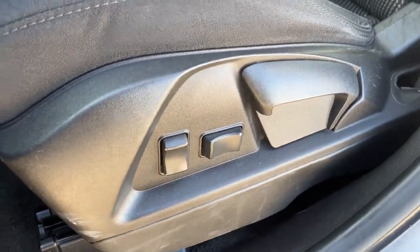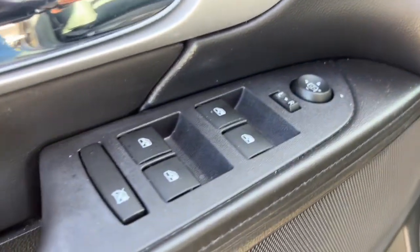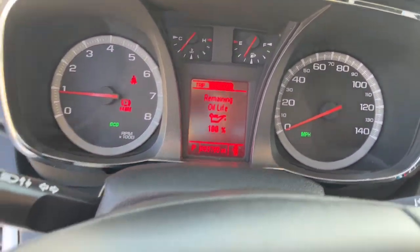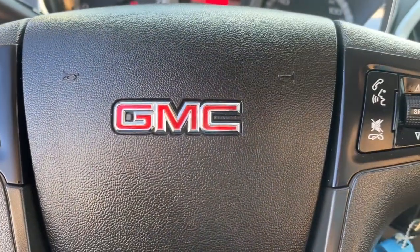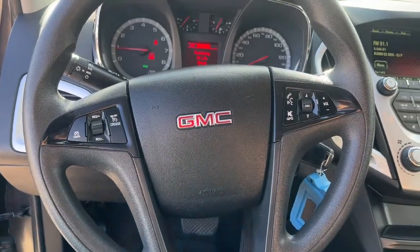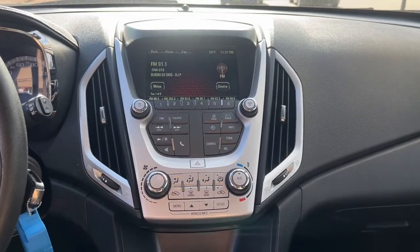And you'll love its high safety scores too. The following are some of this vehicle's highlighted options: navigation system, keyless entry, premium sound system, heated mirrors, four-cylinder engine, backup camera, satellite radio, steering wheel audio controls, Wi-Fi hotspot, Bluetooth connection.